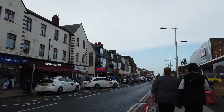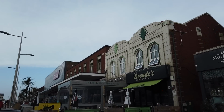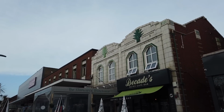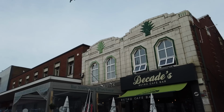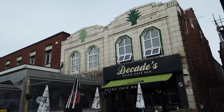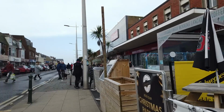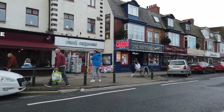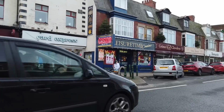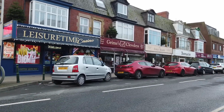Just across from the Hotel Regal is this building here. Look at that there, isn't it fancy? Art Deco, look. That's fancy that, isn't it? This Shipwreck pub and Decades Retro. It's quite fancy that, you know. These places look pretty good. Costa Coffee over there. Casino. Little arcade. Just going past Home Bargains.